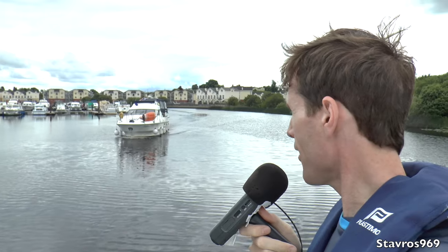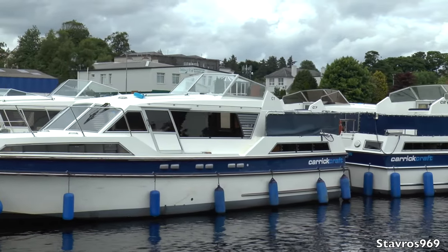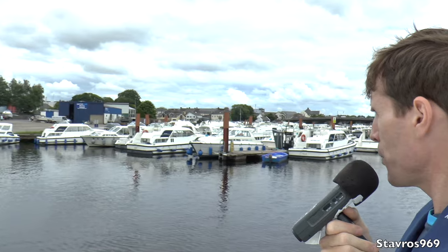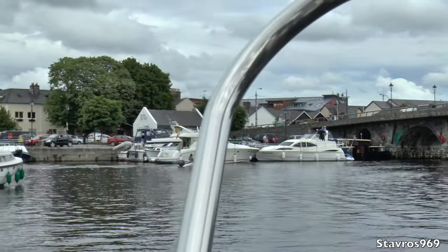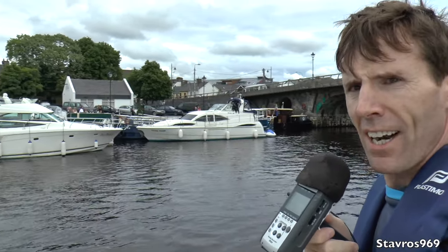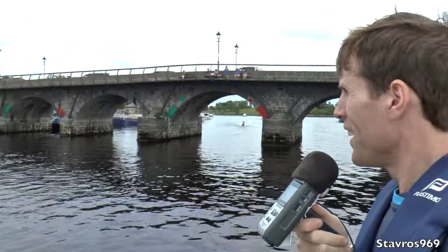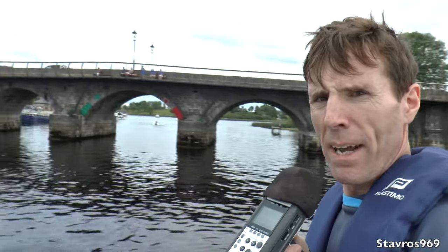So we have now arrived at Carrick and Shannon, County Leitrim. If you're ever thinking of hiring a boat up here in Carrick and Shannon, why not check out Carrick Craft? These are all their boats lined up here, ready for hire. So we're just going to turn around here at Carrick and Shannon and make our way back to Cootehall. Plenty of activity today here outside Carrick and Shannon. There is the bridge. And we're just turning around now, making our way back to Cootehall.